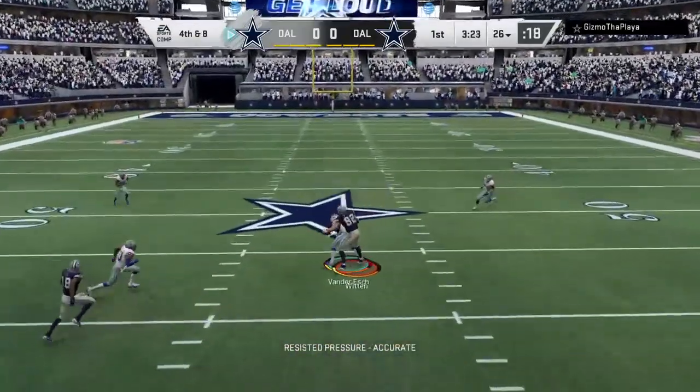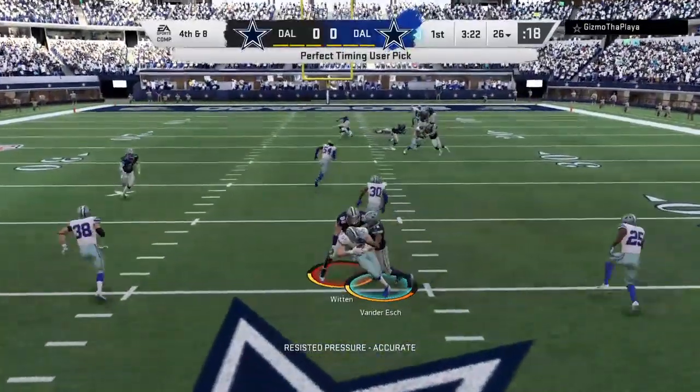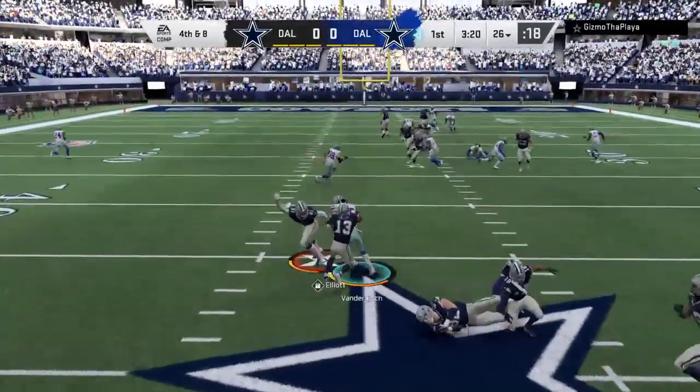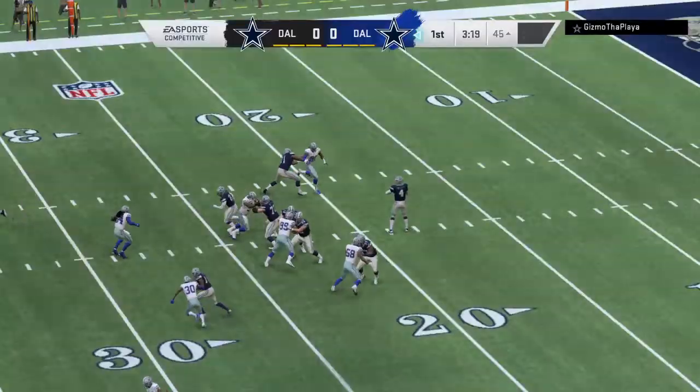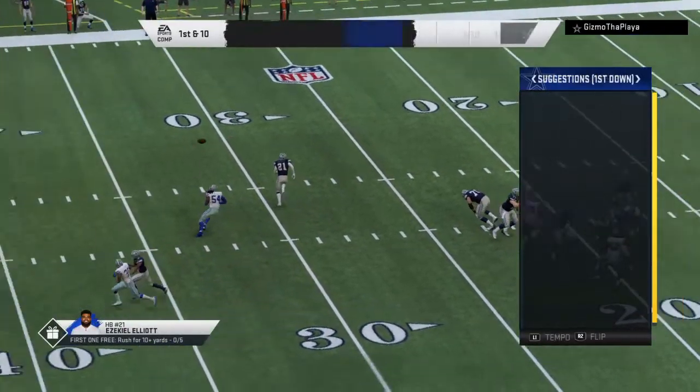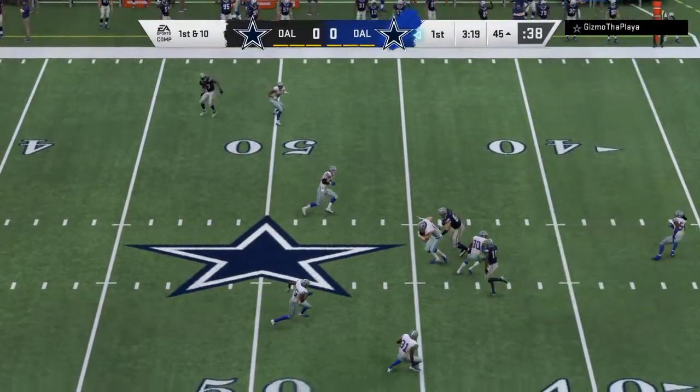It's Prescott. And is this intercepted? It is. It's intercepted. Picked up by Leighton Vander Esch. And they'll set up shop in enemy territory at the 45-yard line. Well, not a good omen there.